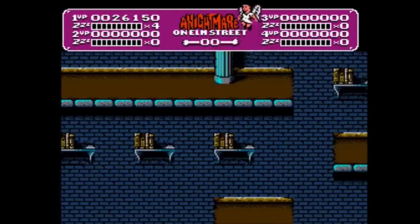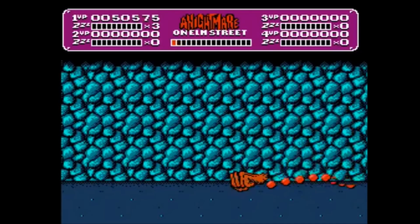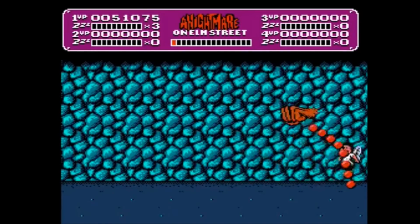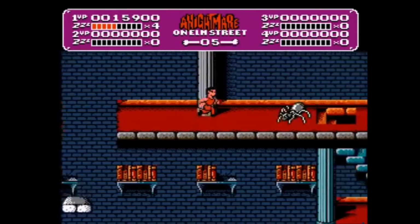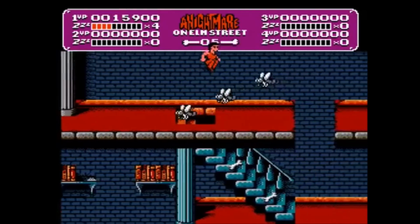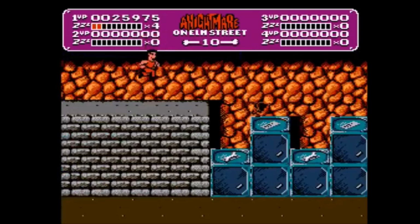Players must stay awake by defeating enemies, avoiding getting hit, and picking up coffee. When in the dream world, you'll battle various versions of Freddy as well, all inspired by the movies. The platforming is decent, and the music is very well composed as well, which makes A Nightmare on Elm Street a solid addition to the NES library and a true hidden gem in my opinion.